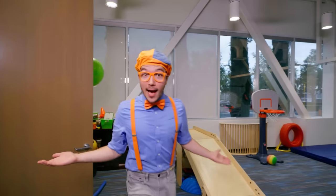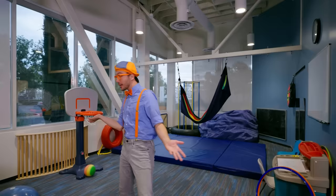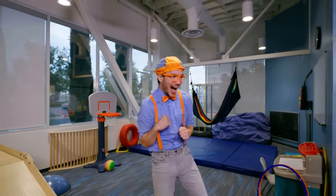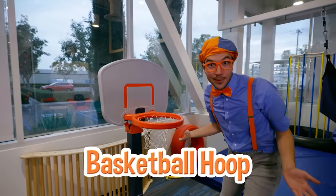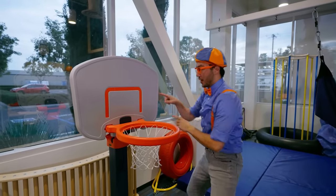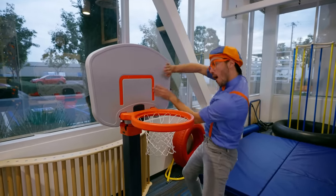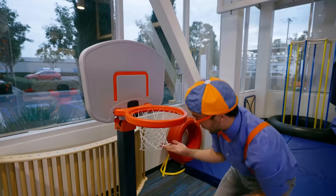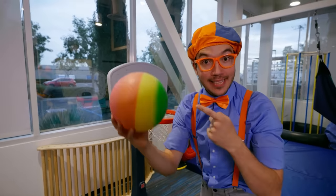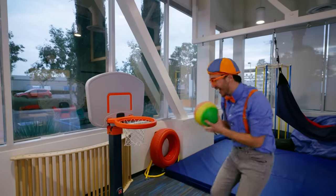Whoa, check it out. This room is awesome. Look, it looks like there's so many fun things to play on. This is a basketball hoop. Whoa, check it out. There's the hoop. The backboard. And the net. And we want to try to get this ball in the net. Okay, here we go.